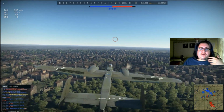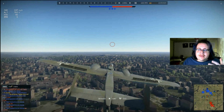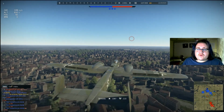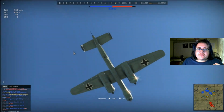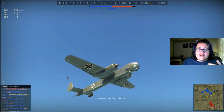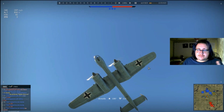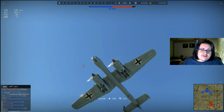So you had those planes available, which were looking at being made, but this plane pretty much had won the contest beforehand. And what the Luftwaffe wanted was a plane that was fast and capable of carrying around about 4,000 kilograms of bombs, and this was it. As you can see, this thing is very sleek.